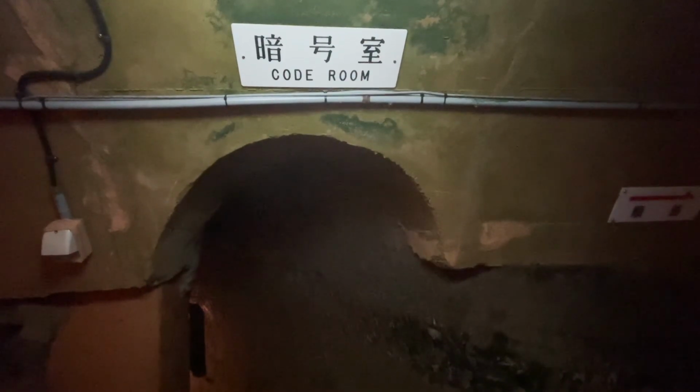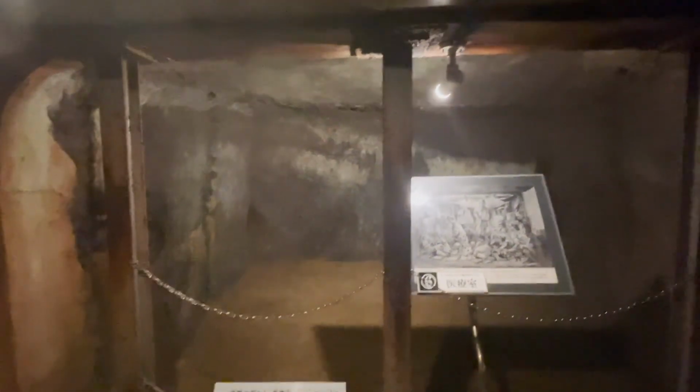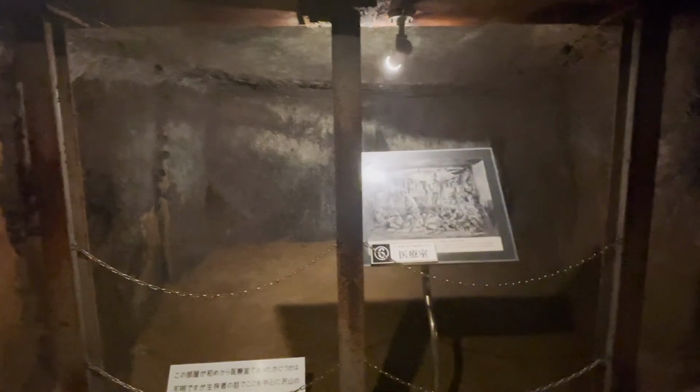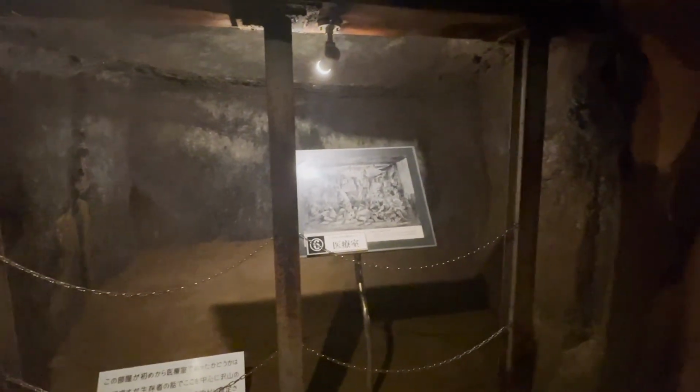This is the code room. Along the corridor here, there is one compartment, just a tiny bit here. It's the medical room.